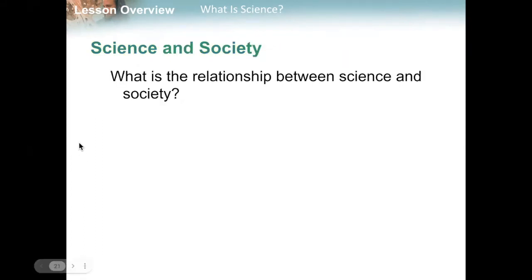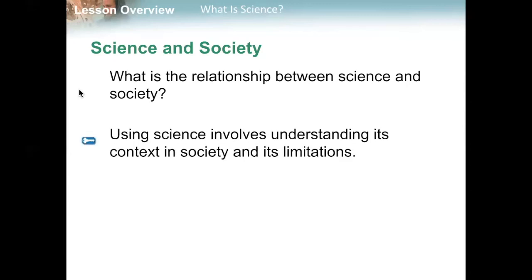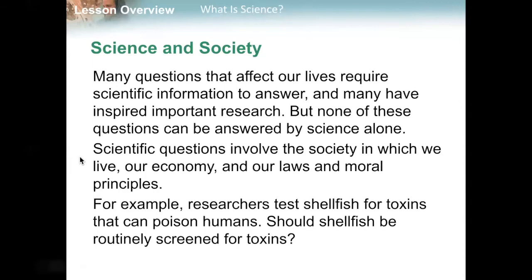So what is the relationship between science and society? Using science involves understanding its context in society and its limitations. Many questions that affect our lives require scientific information to answer, and many have inspired important research. But none of these questions can be answered by science alone. Scientific questions involve the society in which we live, our economy, our laws, and moral principles.